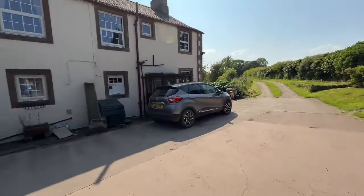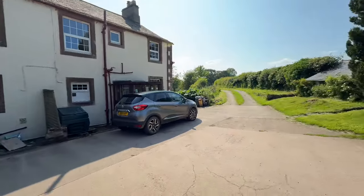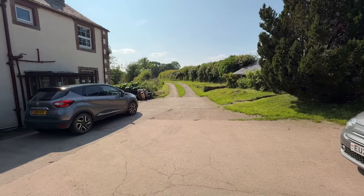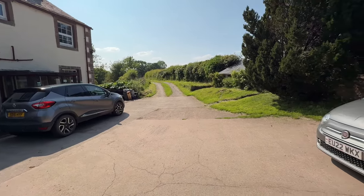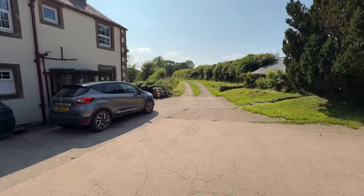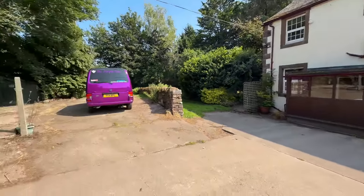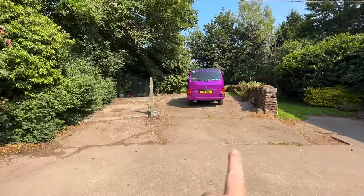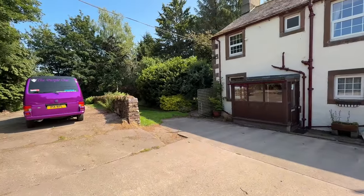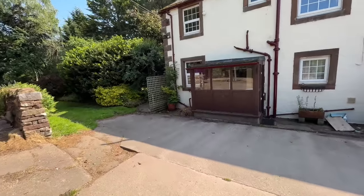So I'm stood outside of Petteril Cottage South, which is this house to the left here, and this is the access track which takes us up through a farm and then out onto the road, which takes us in two directions, either up towards Corthwaite or up towards High Heskett. So this is the access point, and then as we come around all this land just to the right hand side of the property, so all this hard standing here and the gardens which extend to about 0.25 of an acre plot in total are included with this property, so ample parking.